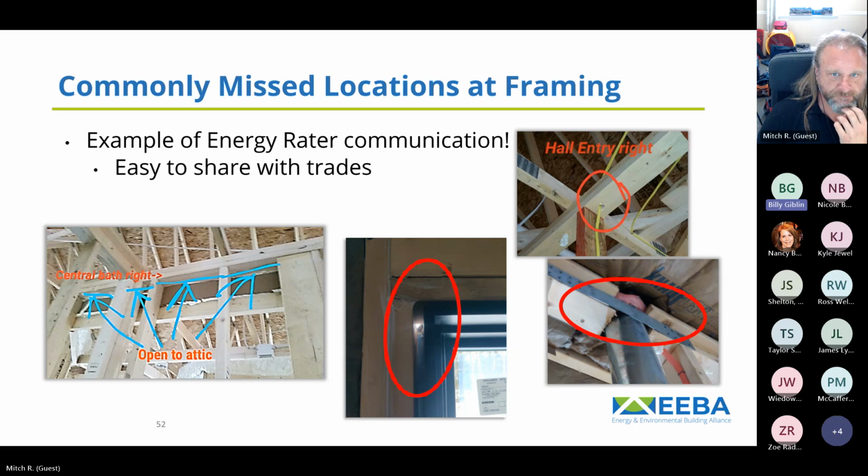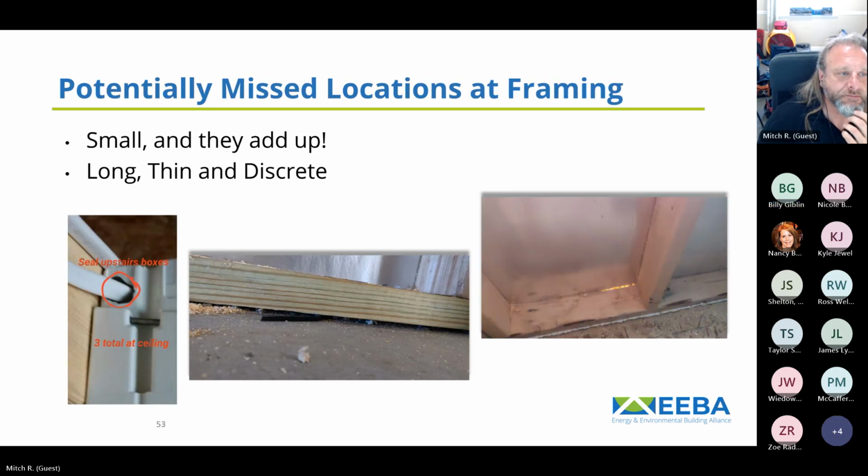This is just some tools energy raters use. We take pictures. There are a lot of required pictures that we need to take now for these certifications for HERS ratings. We have a good library of photos, but we can use those to communicate too. There are tools where you can write on it, draw on it, type on it, and then send it to the builder, send it to the trade, and say this needs to be corrected.